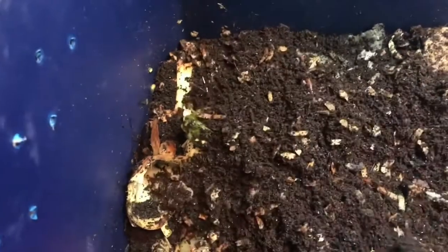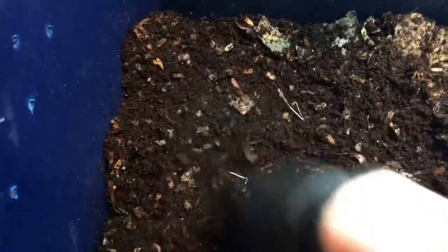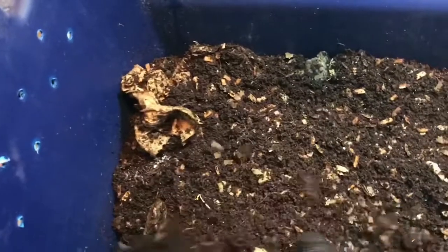So it's nice and slimy. It's definitely wet, so I'm not going to add any moisture. I'm just going to lightly bury this, and then I'm going to sprinkle some eggshell on top here and level it off. Okay, so I just added a good amount of crushed eggshell. I'm going to cover everything up real good.